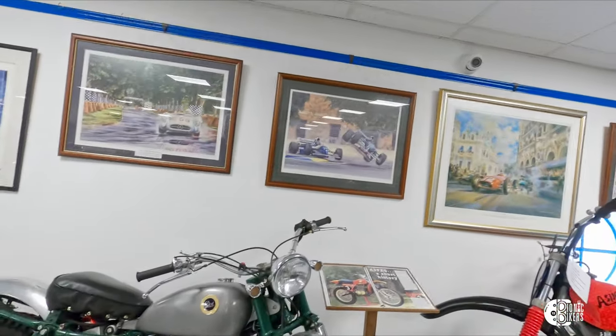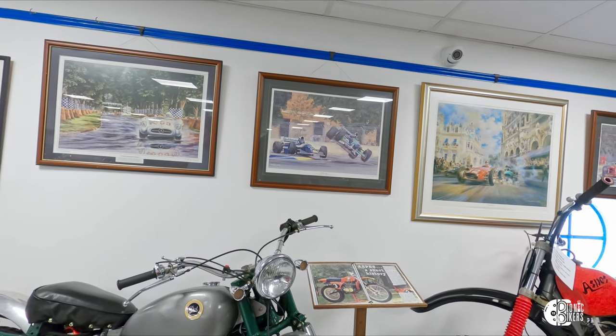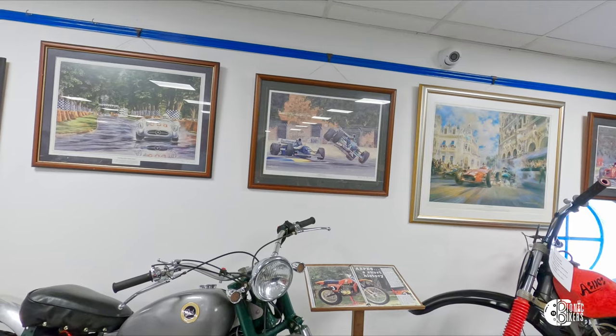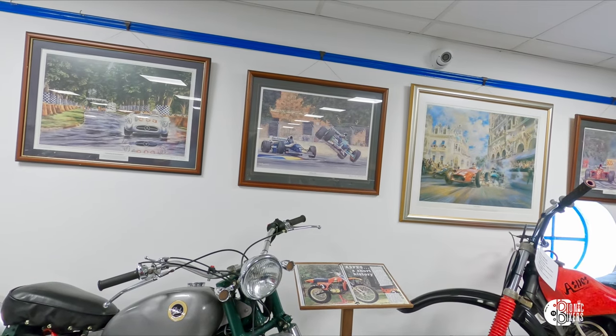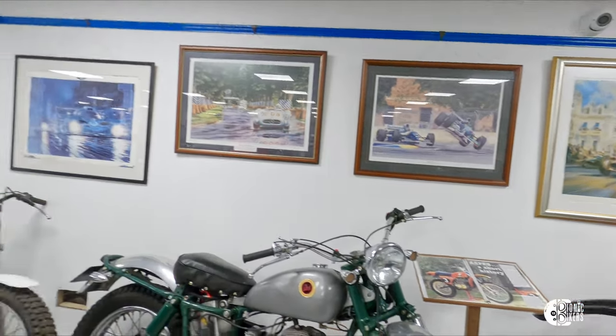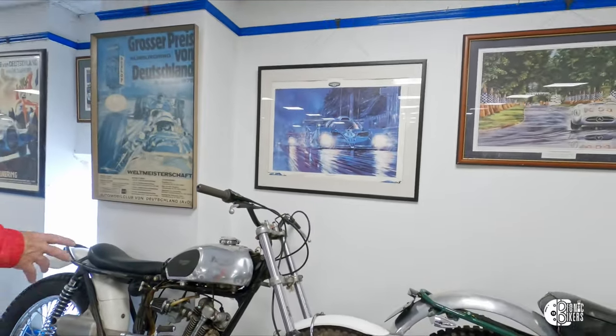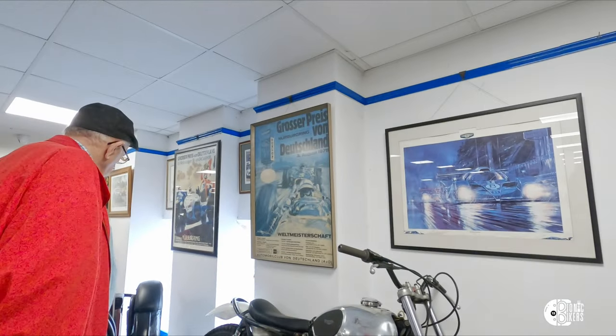I've never heard of that either. I've not heard of a DOT. Yeah, they used to do that, that's the trials version. And they used to do a motocross version. Looks good. And same as this is a trials version, the Triumph, they done a motocross version of that one.